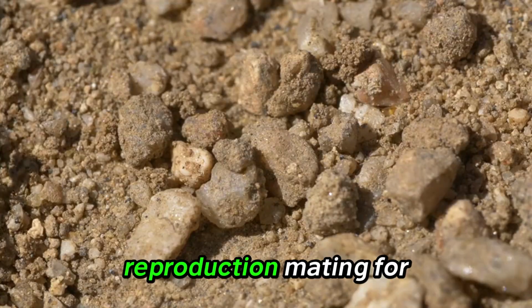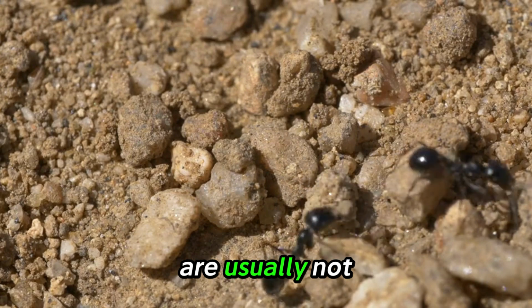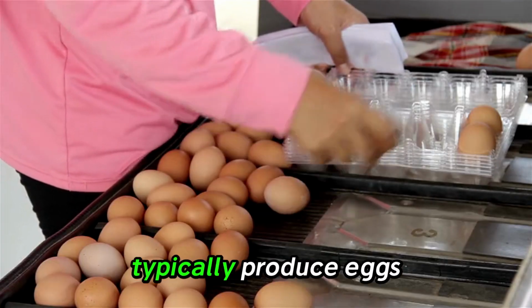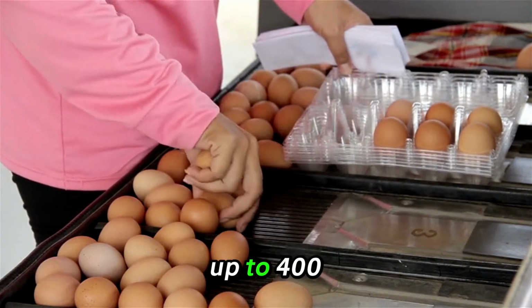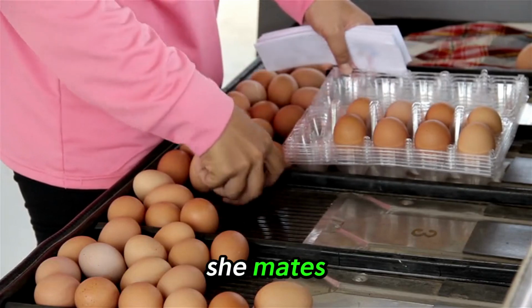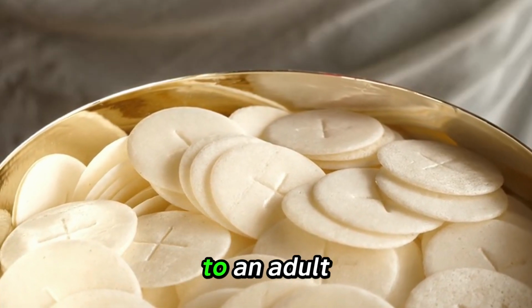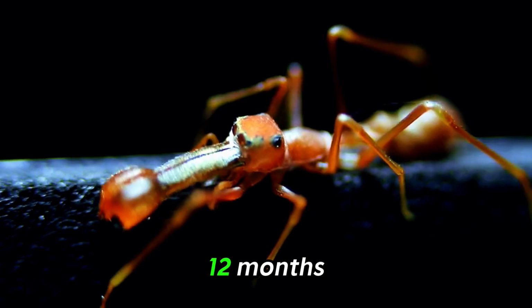28. Reproduction. Mating for pharaoh ants occurs within the nests with males that are usually not from the colony, which ensures genetic diversity. The queen can typically produce eggs in batches of 10 to 12 at once, but can lay up to 400 eggs every time she mates. The eggs that are produced take up to 42 days to mature from an egg to an adult. Each queen within the nest lives between 4 and 12 months.